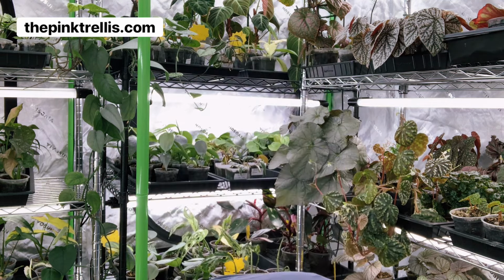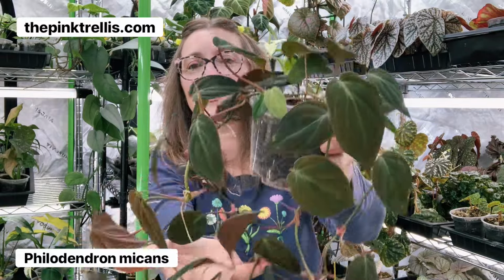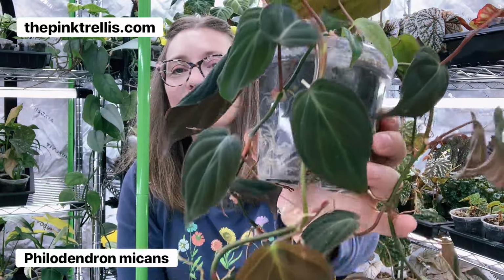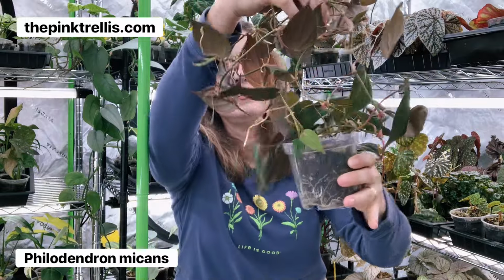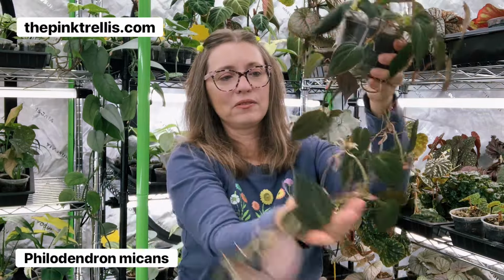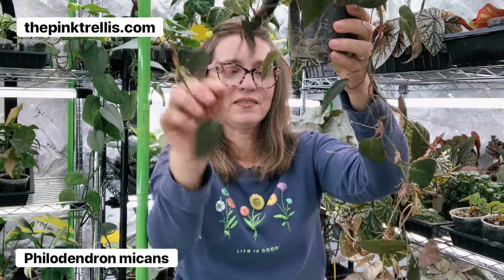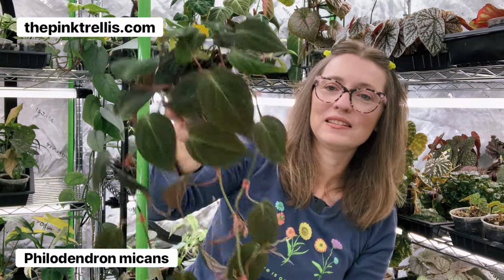And here it is, another long trailing one. This is Philodendron Micans. Beautiful plant. Quite long. Quite big. You can see there it dropped down. I kind of put it up just for safety on my shelves, but you can see how trailing this plant is. Philodendron Micans, beautiful.